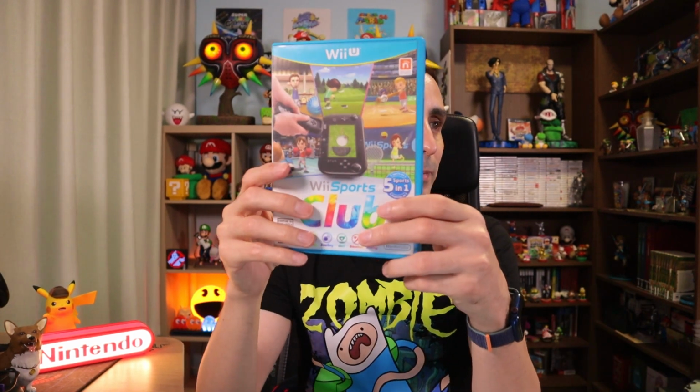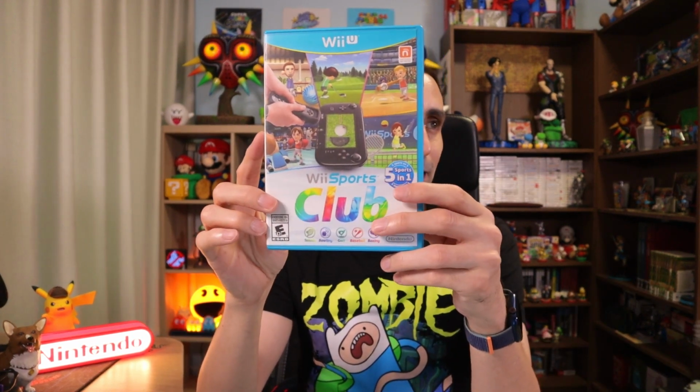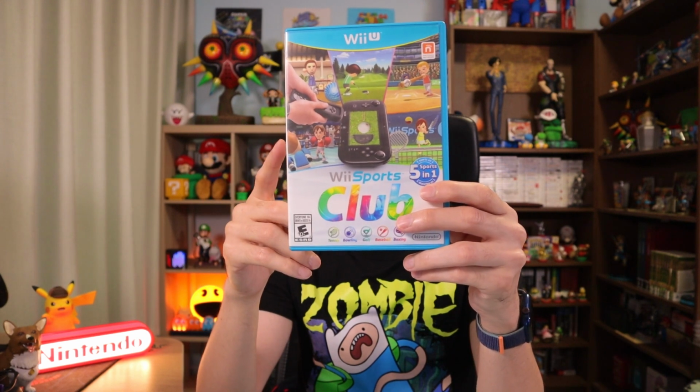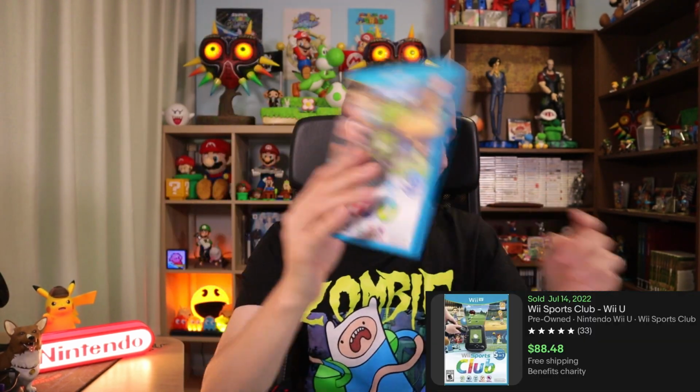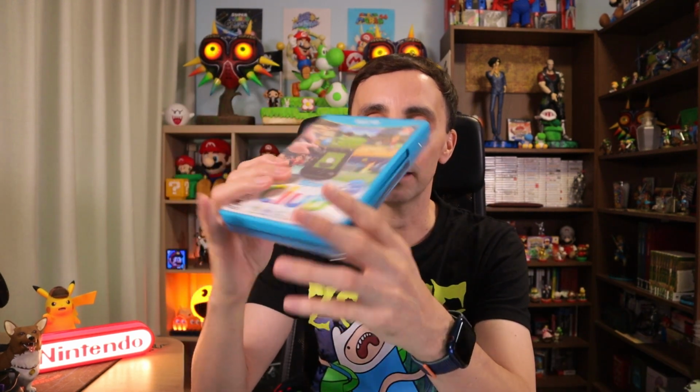And then the second one I picked up was Wii Sports Club. I didn't know this one was as valuable as it is. I paid 250 RMB, $37, and it sells for $89. So not too bad. Two really good games, guys, that I was able to pick up from him. Even though I didn't get Devil's Third, I really got some hard to find games here. And after what we paid and fees, we can still make an expected profit of about $210 from just these two games. So not too bad.